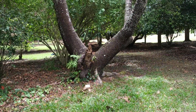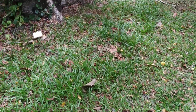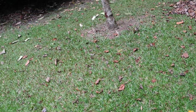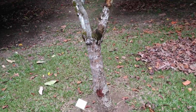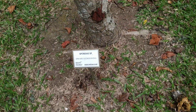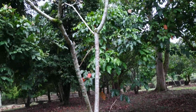So there is this giant tree where the label says Spondias dulcis or kedondong, from the South Pacific, in the family Anacardiaceae, the same family as mango or poison ivy. And here, the small tree, which has lost all its leaves, is labeled Spondias sp., dwarf kedondong.